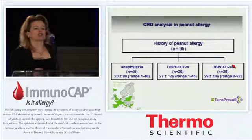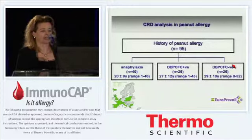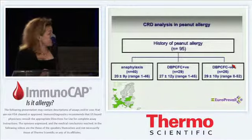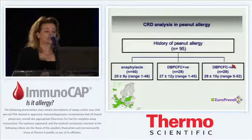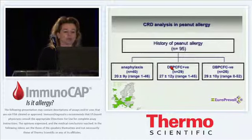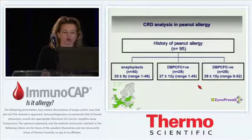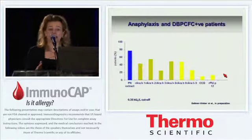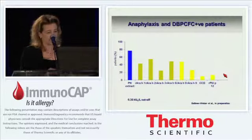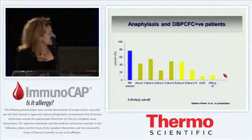I would like to show you first some unpublished data from the EuroPrevall project. We have included here 95 patients with a history of a peanut allergy. 40 had an anaphylactic reaction. The other ones underwent double-blind placebo-controlled food challenges. 29 were positive and 26 negative, so they were tolerant. Here you see the sensitization pattern of these patients.